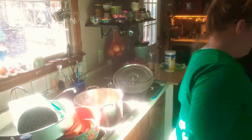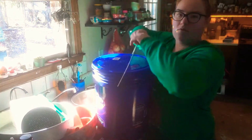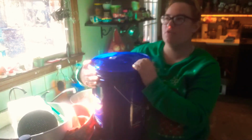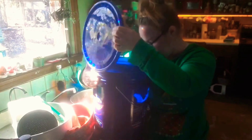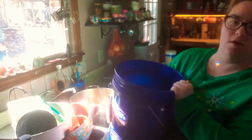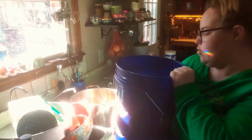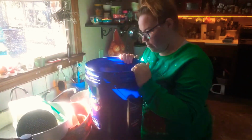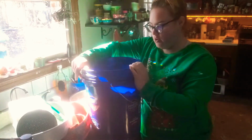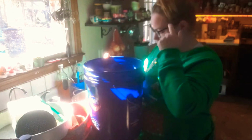So, we have our bucket of grain spawn, which was about half my bag, so it's probably about 12 to 14 pounds of grain spawn. It's been soaking, oh, it smells delicious, like bread. It's been soaking overnight. You want to soak it for 12, 18, not more than 24 hours. It's been about 24 hours now. So now to finish the process, to soften it up a little more and make sure it's fully hydrated, we're going to put it in this pot to simmer for about 15 minutes.